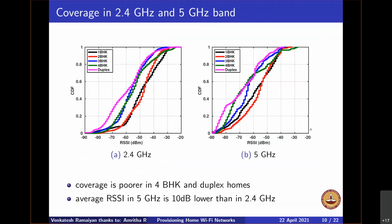I'm here presenting the coverage measured in terms of beacon RSSI, and I'm actually presenting the CDF, cumulative distribution function, of the coverage signal quality for 2.4 gigahertz band and 5 gigahertz band. On the left-hand side, I'm plotting the CDF for 2.4 gigahertz band and for the different home types, 1 BHK, 2 BHK, and so on. You can see that the coverage is typically between minus 30 dBm to minus 70 dBm. And of course, the signal quality is better for small homes, while it is poorer for large homes, as expected. In 5 gigahertz, the signal quality is minus 40 dBm to minus 80, 85 dBm.